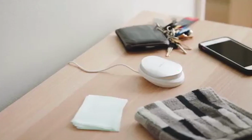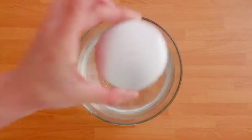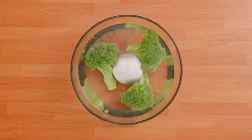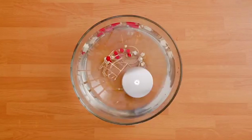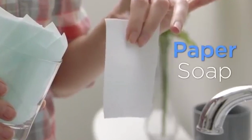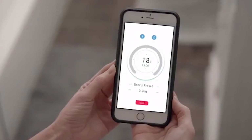Accidents happen, so you need a better way to clean. Introducing Amisonic, the wireless ultrasonic washer. Amisonic is a washing machine for virtually anything, including fruits, vegetables, delicate fabrics, jewelry, silverware, and more. It even comes with portable paper soap. The app comes with unique settings for specific items, and you can even make your own.